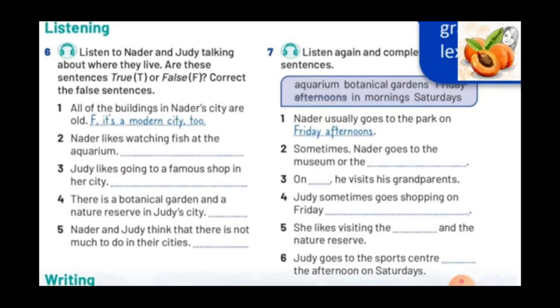My name's Nadia. I live in Alexandria with my mum, my dad, and my two brothers. Alexandria is a very historical city, with lots of famous buildings, ruins, and monuments. But it's a modern city too, and there are lots of things to do here. At the weekend, I like to spend time with my family. On Friday afternoons, we usually go to the park, but sometimes we go to a museum or to the aquarium. I love watching the fish. On Saturdays, I visit my grandparents. They live in Alexandria too. I enjoy playing chess with my granddad. He's very good at it, but sometimes I win.